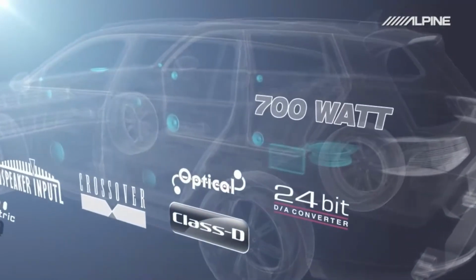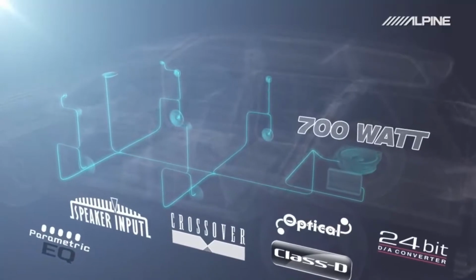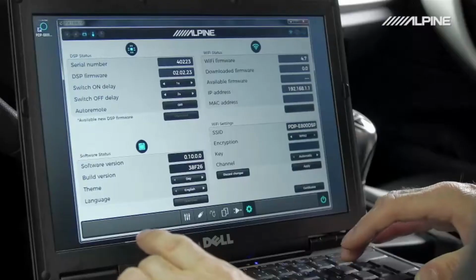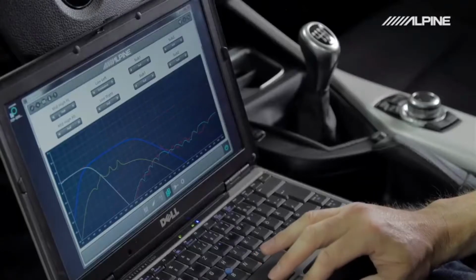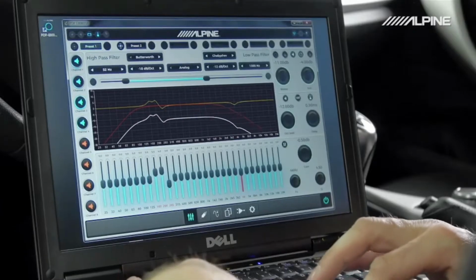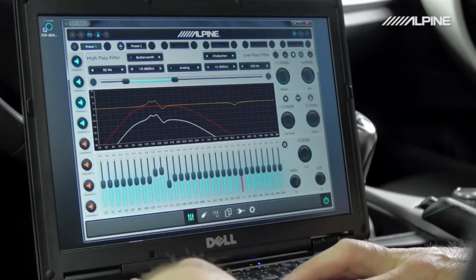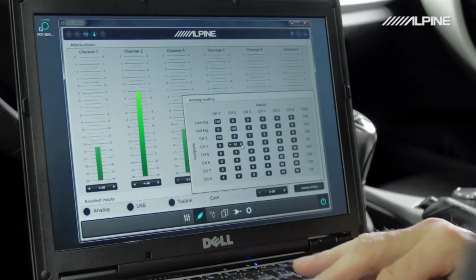It delivers stunning 700 watts RMS power output, and you can freely configure the 8 output channels to build your desired speaker system. The Alpine SoundLab PC software allows expert wireless tuning of the entire system, including a stunning 240-band parametric EQ, digital time correction, crossover, and much more.